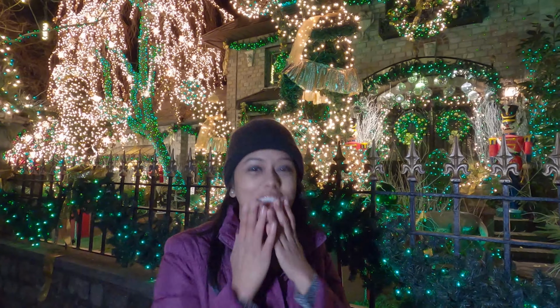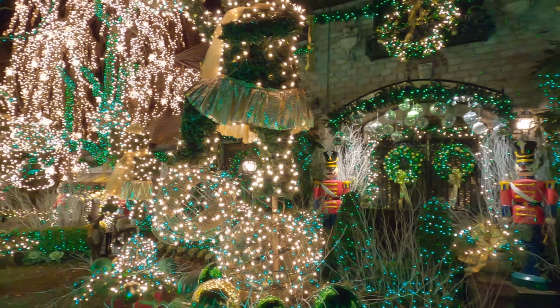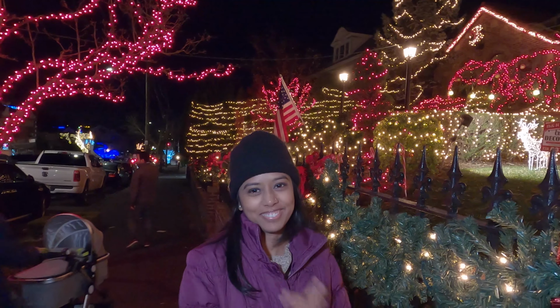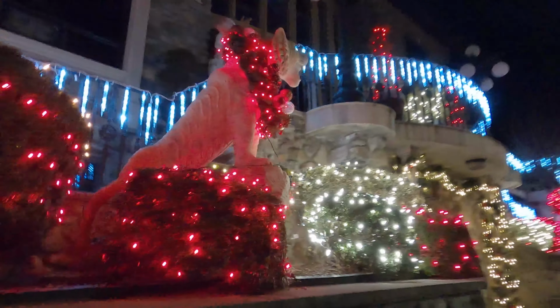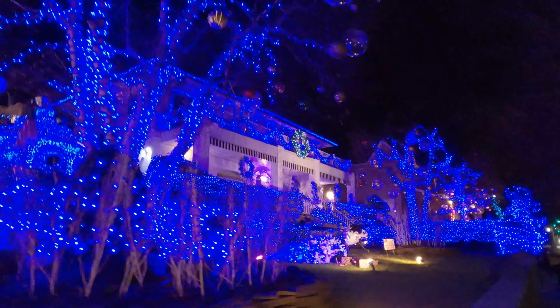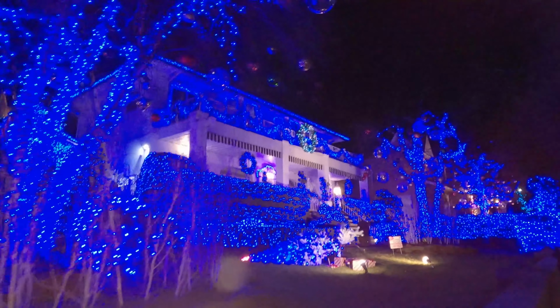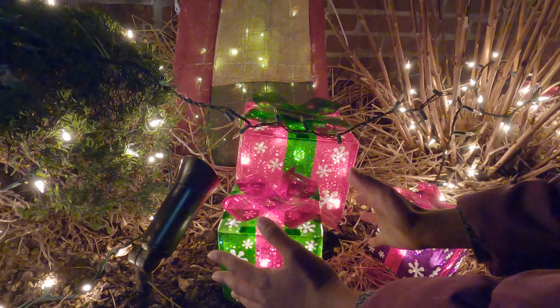Oh my gosh. Just look at this house. I love it. Looks like those guys are blue lovers. I didn't get my Christmas gift yet. Ready, set, go!